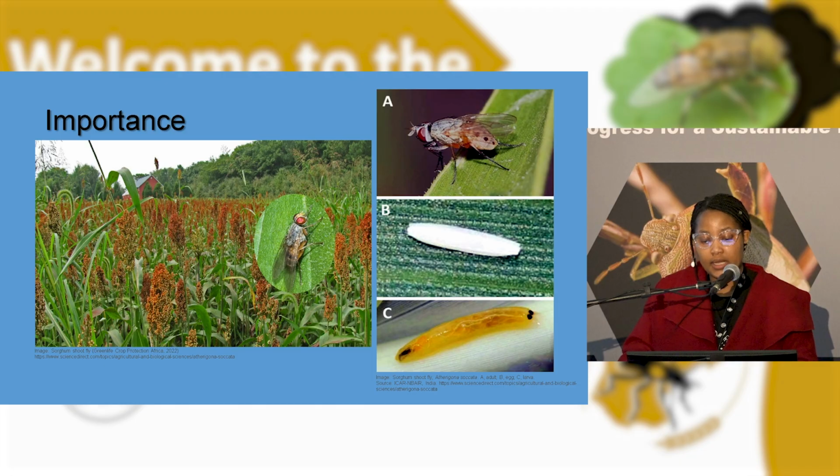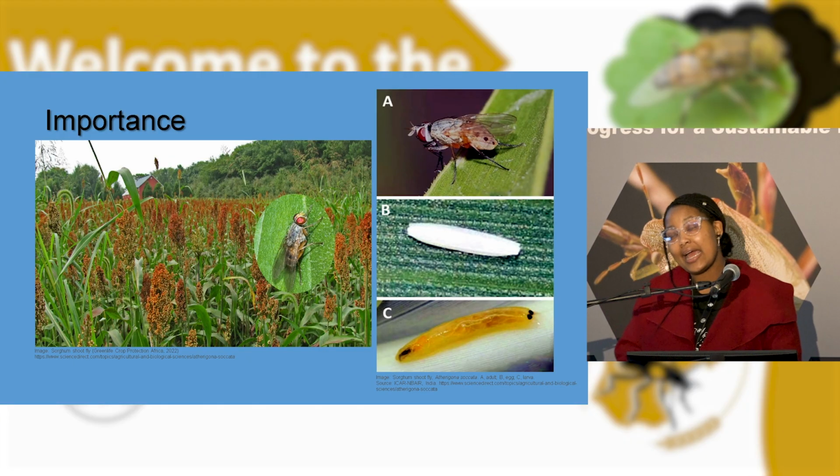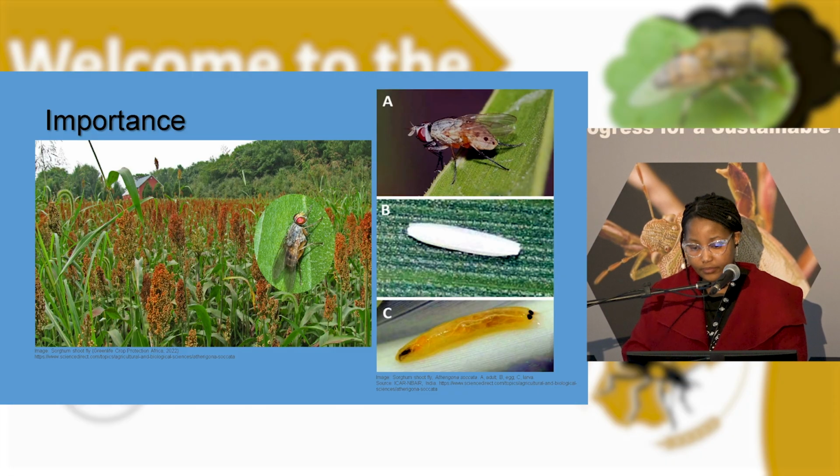This is a photo of the sorghum shoot fly. We have the egg as well. We have the larva there. Though Atherigona Acritochaeta species feed on decaying organic matter or other small invertebrates, conversely, we have Atherigona orientalis, which is recorded as an agricultural pest of crops such as peppers, tomatoes, and sorghum.